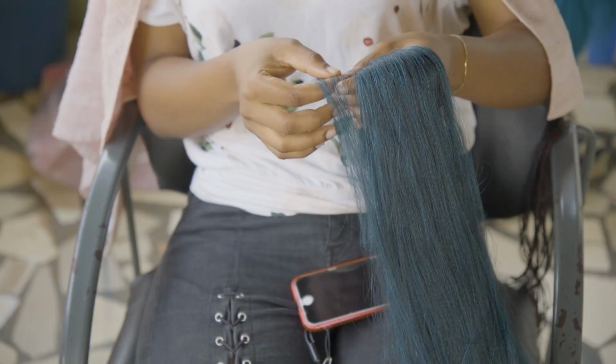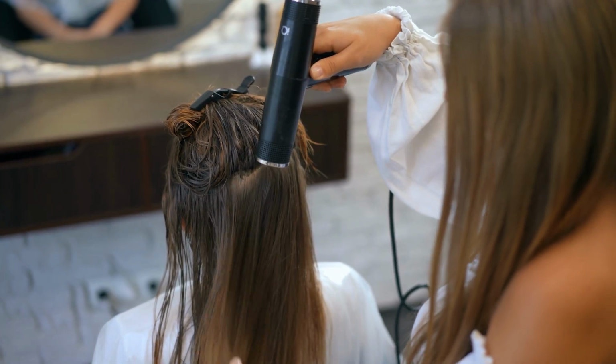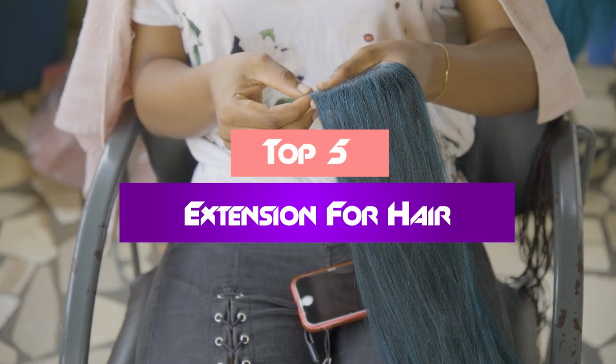Finding the perfect hair extension can be a game changer when you want to add volume, length, or a pop of color to your hair. But with so many options on the market, it's hard to know where to start.